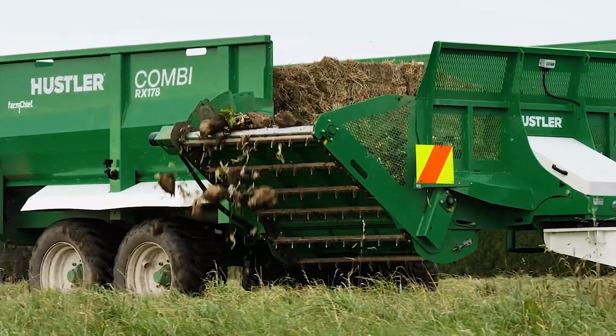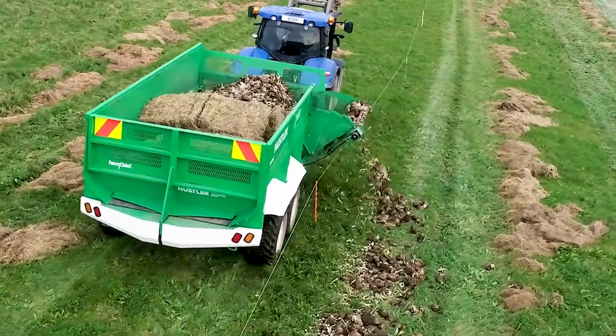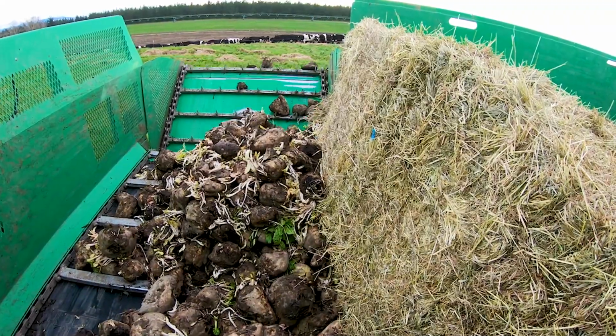One of the great features of the 178 is the curved bottom on the feedout chute. You don't lose any fodder beet or anything down onto the ground. The benefit of that being is your wheels are not running over it and pushing it into the ground. It's all fed out where you wanted it fed out.